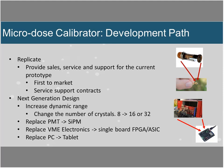And then replace all those VME crates of electronics with a single FPGA or a few FPGA or ASICs, essentially miniaturize all that. And then, as I said, take all the software from a PC and put it into a tablet form. And that would be, I would think, the best path forward to developing the product.